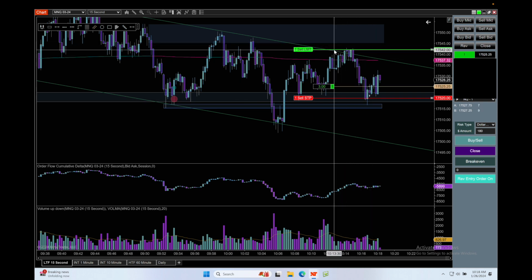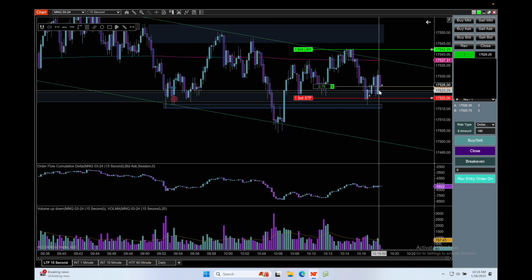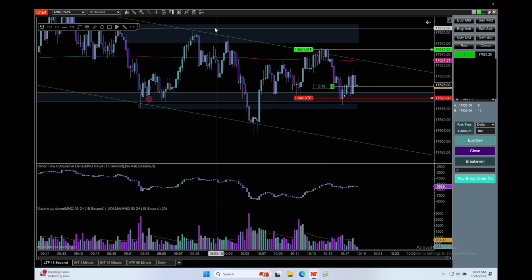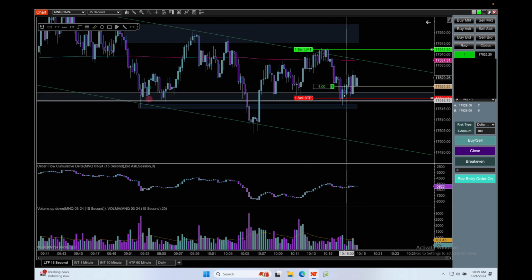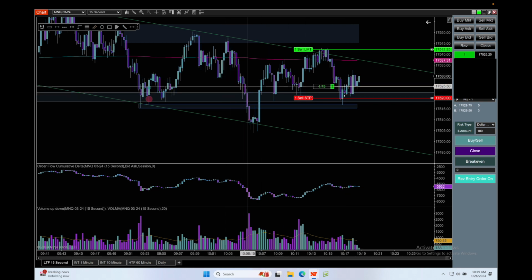And ideally it takes out the structure, but I'm generally more comfortable. The way I have it written up in my playbook is this move needs to break some structure, and it hasn't. So it's not a perfect variation of it, which is why I wasn't comfortable taking it live. What I wanted to see was it come and at least take out this high, if not this other high over here, then come back down into this area. Then you get that really nice Batman bounce, which is really a support and resistance play, and a variation of playing a large head and shoulders on a smaller time frame.